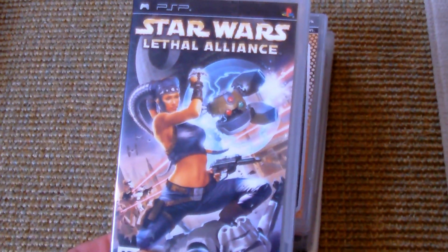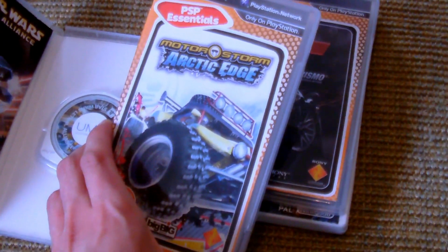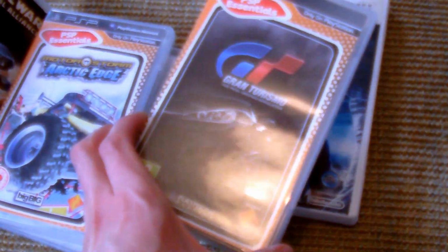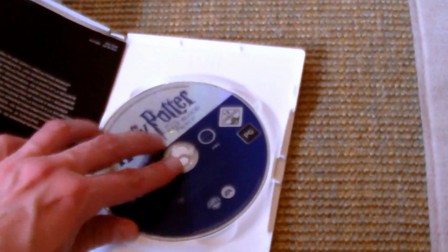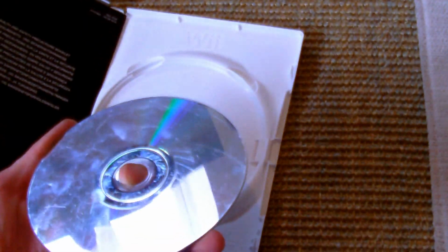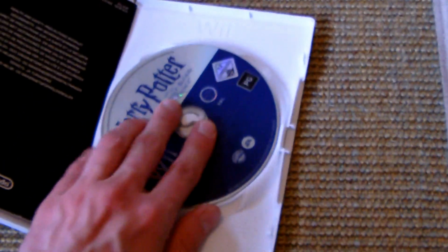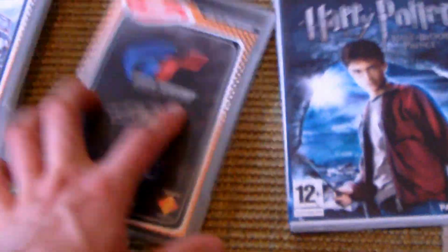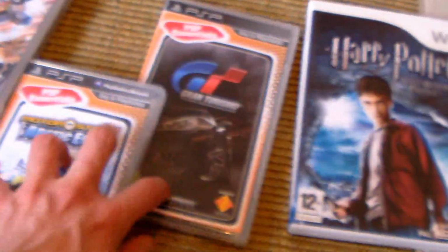Got these for 50p each, some Star Wars Lethal Alliance PSP game. All of these are complete with manual. This Motorstorm Arctic Edge and Gran Turismo. They were 50p each, along with this Harry Potter and the Half-Blood Prince on the Wii. Should have checked this one. The disc's just absolutely ruined. If you can pick that up on the camera, there's probably nothing you can do with that. I'm probably just going to have to chuck that in the bin. But still, £2 for these three isn't a bad deal. I listed these on eBay, 99p for this one, 99p for those two. Had a bid on those two almost immediately, so hopefully they'll do well.